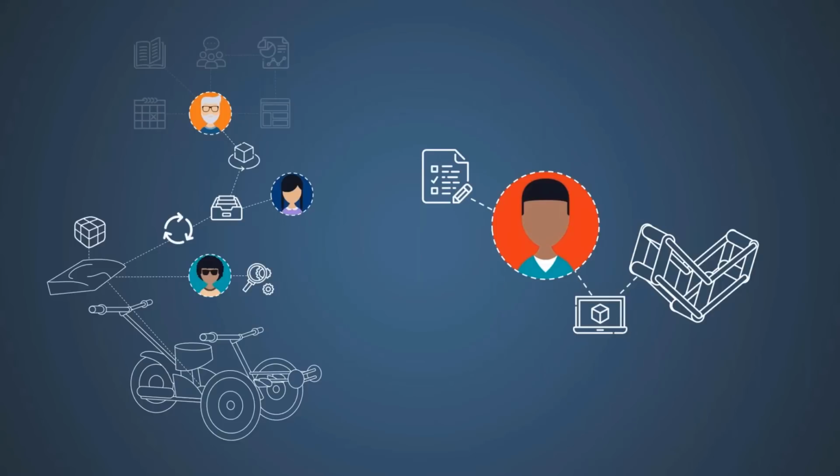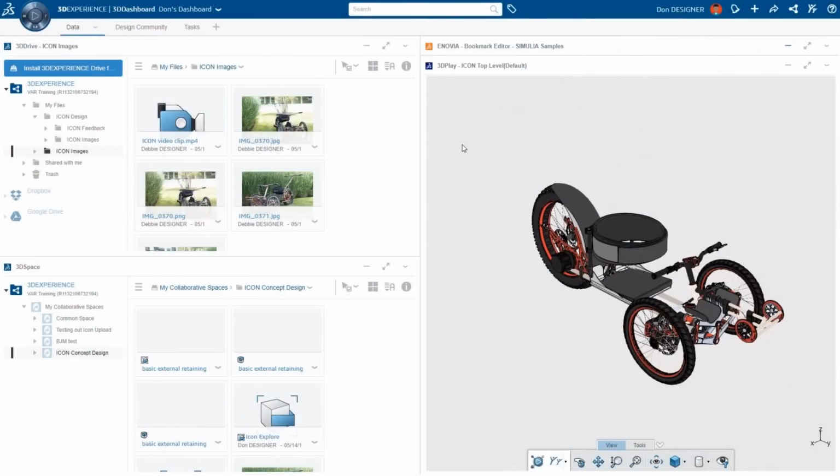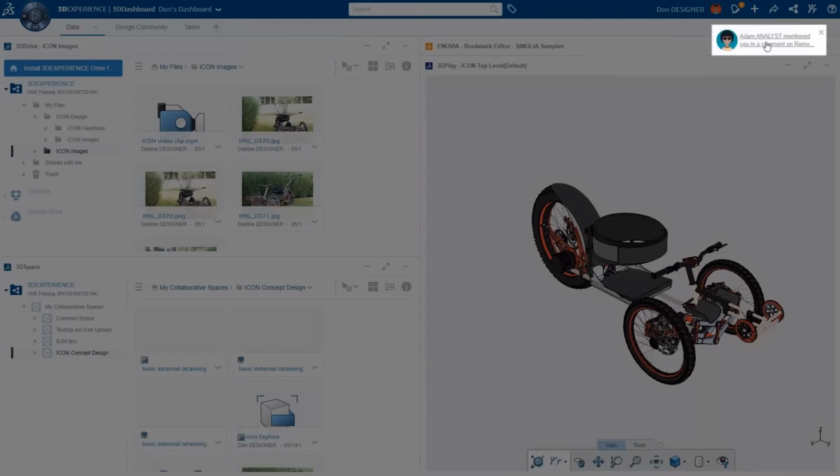So it's time to take a look at Dawn. He was assigned some tasks and he'll be using CAD to make the design changes. Dawn's dashboard is pretty similar to Adam's. While Dawn's trying to think of how to lighten this design, it turns out that this notification came right through from Adam.